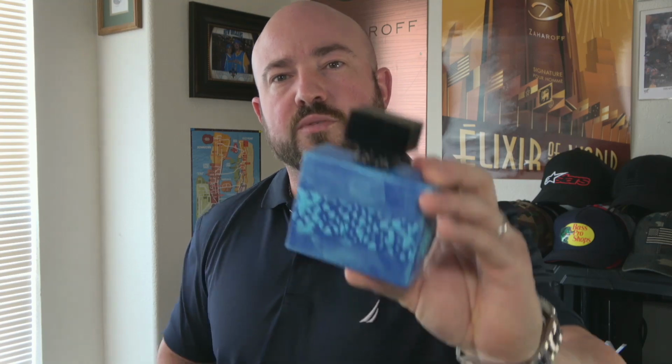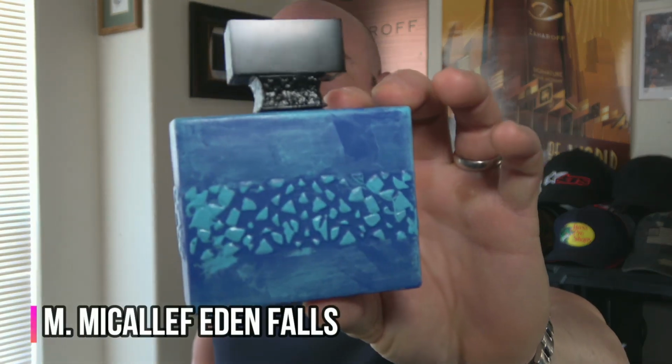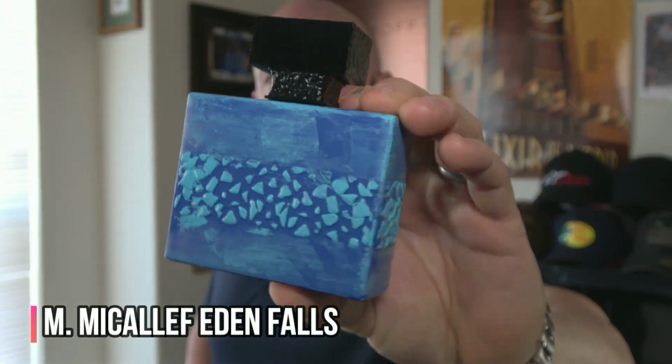Moving into Friday, this is one that has its moments where I'm indifferent and not sure how I feel about it. And then it has its moments where I think it's elegant and beautiful. We're talking about from M. Micallef. This is Eden Falls. Very new to the collection. This was my first full wearing of this fragrance. They did send this one out to me a while back, as well as Desir Toxic, which Desir Toxic's amazing.